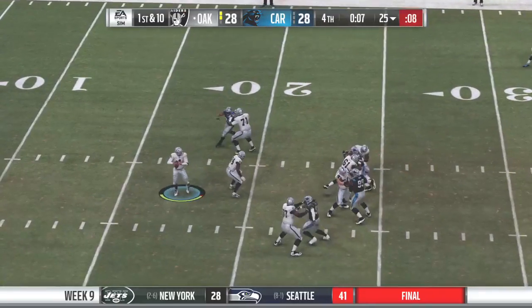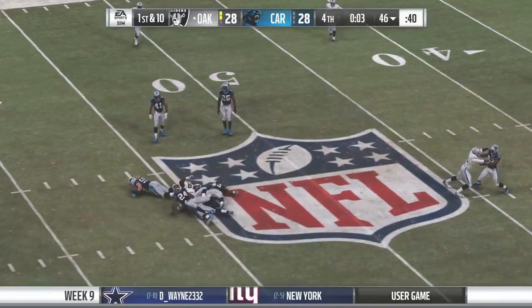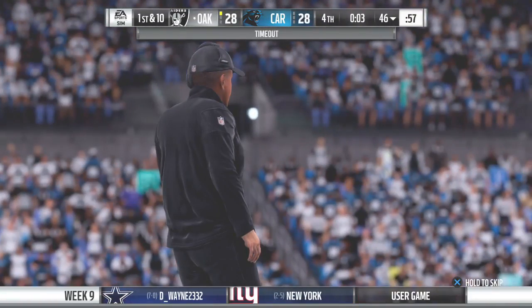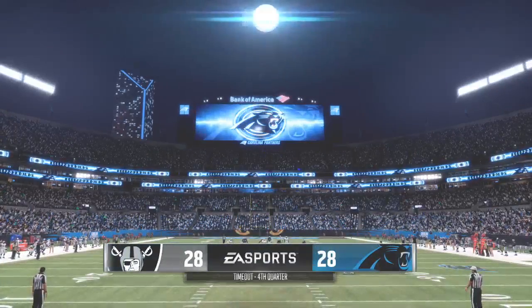To throw, Carr. Over the middle, it's Jared Cook. And they're going to get this one all the way out across the 45. And a nice gain of 21 yards.